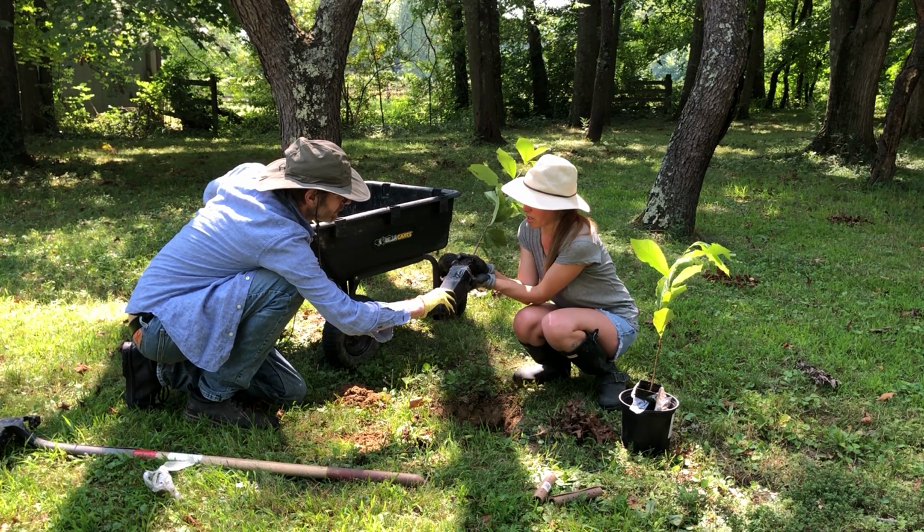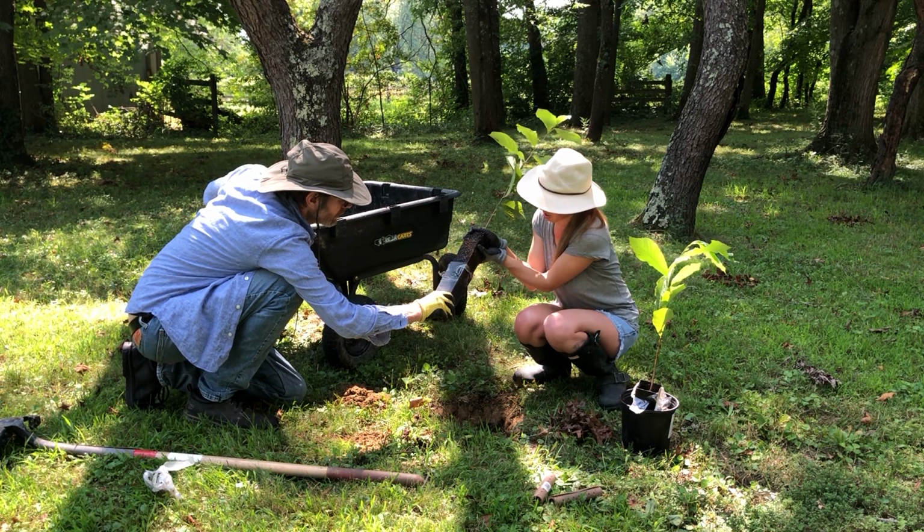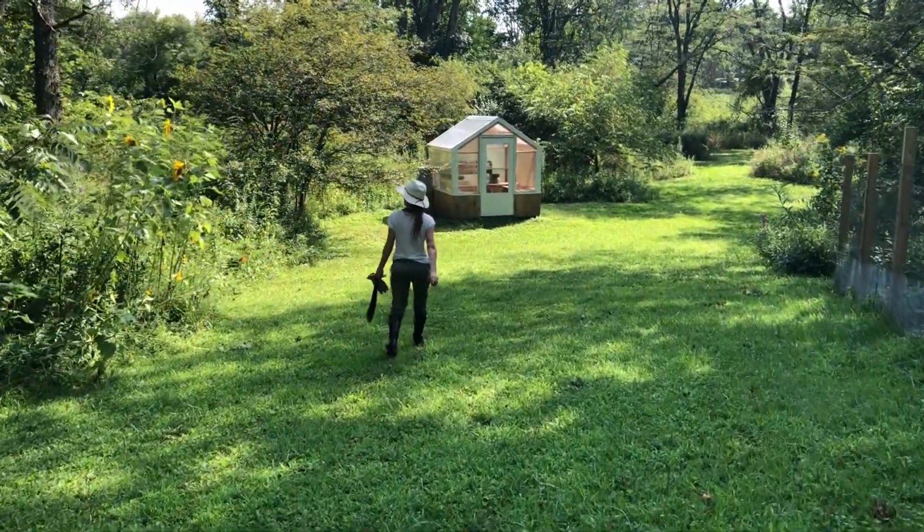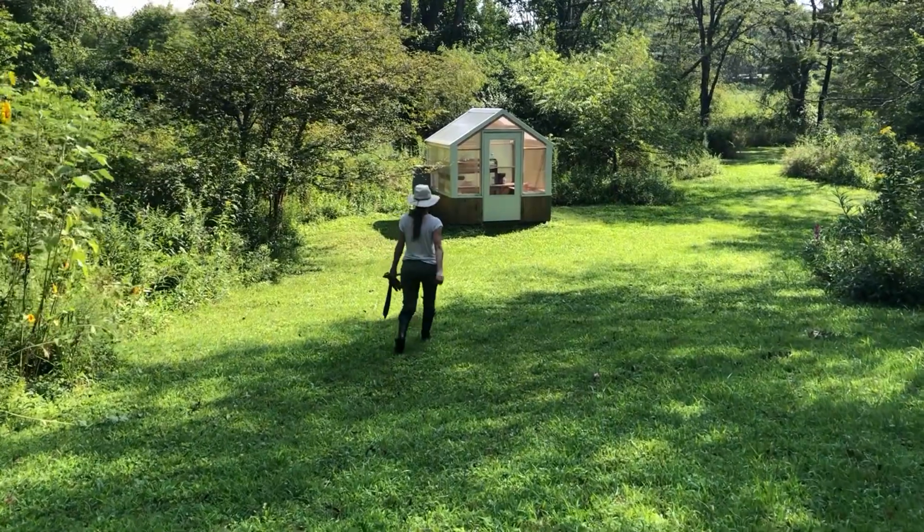As we continue to grow and our vision continues to grow, we look for ways we can improve what we're doing and how we can make this small part of the world a better place.